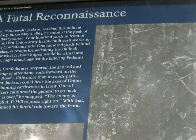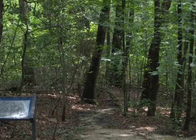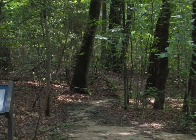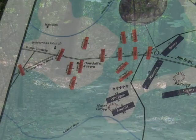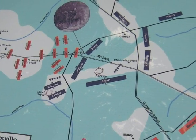By that evening it was getting dark, but Jackson wanted to press ahead that night. While out in the field doing reconnaissance work, he is accidentally shot by his own men. Jackson's left arm and right hand are both shot, forcing him to amputate his left arm and remove him from command of the battle. The following day, the Confederates continued to push the Union back through Chancellorsville.